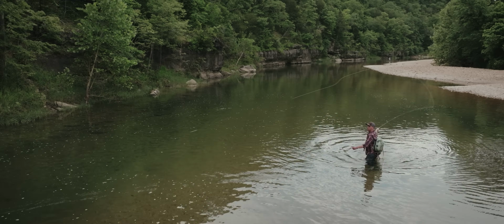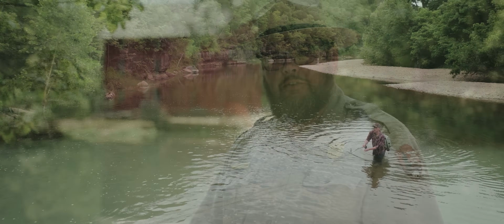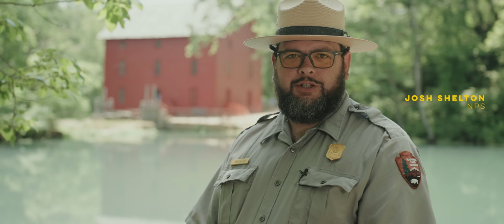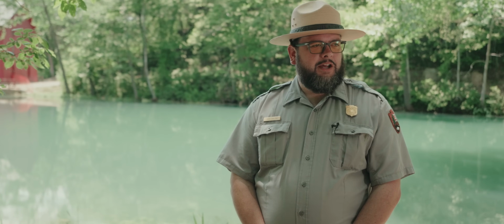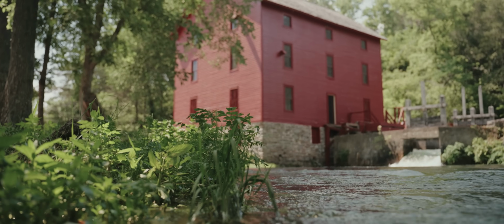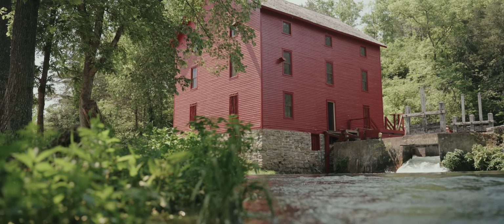I'm Josh Chilton with the Ozark National Scenic Riverways. I am the Jacks Fork District Interpreter here on the Jacks Fork River, stationed out of Alley Spring. We are here at the iconic Alley Mill and Alley Spring.